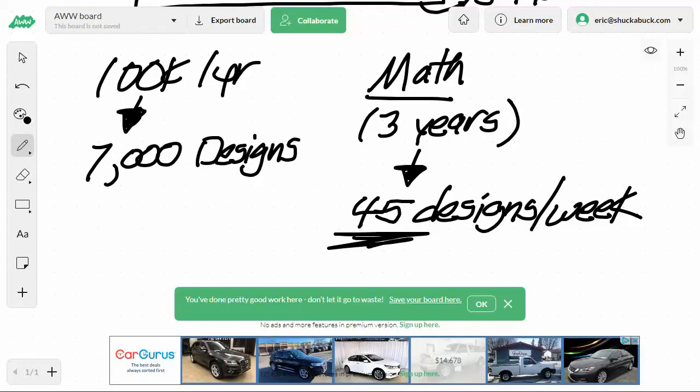Now, when you're just starting out, you're probably going to want to create some processes on your own. You're going to want to do your first 10 designs first, see how that goes, maybe change some things in your process to really optimize your workflow. But once you upload 10, 20, 50, 100 designs, you're going to have a workflow that works for you and really makes it efficient for you and your time.